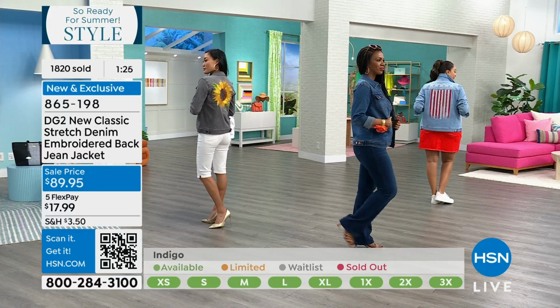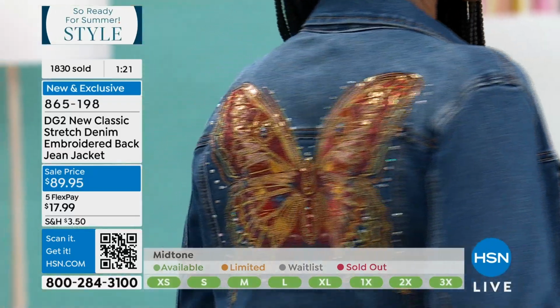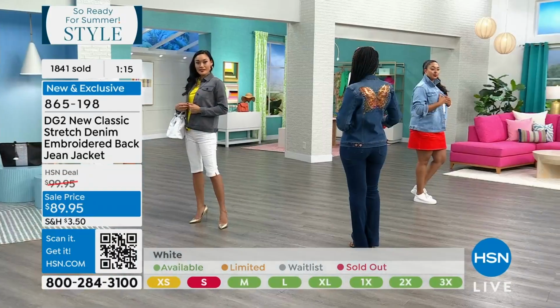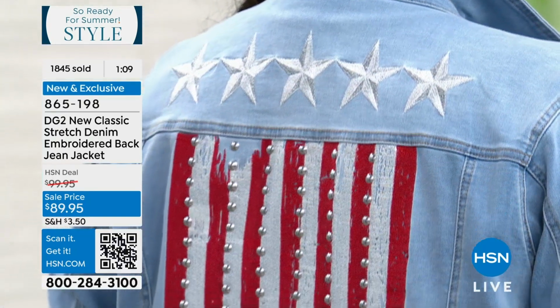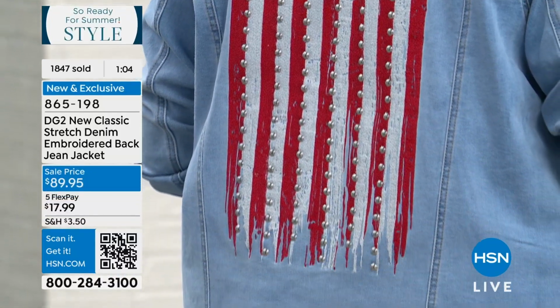If you'd like to have yours, let me give you a little bit more information. All of our models are wearing them true to size. We're offering this extra small through 3X. Here's what you need to know. There is obviously spandex here, right? We always talk about comfort and care with these. These are all first time here on air. Here are our models because I know that it helps when we talk about sizing.